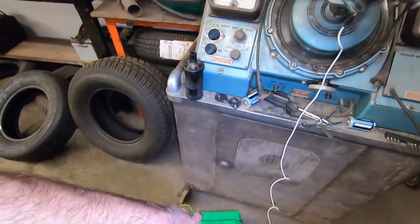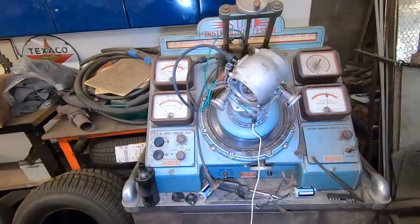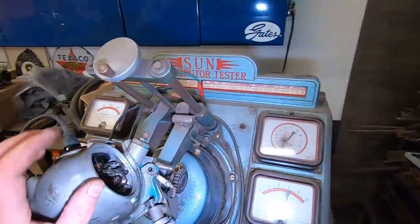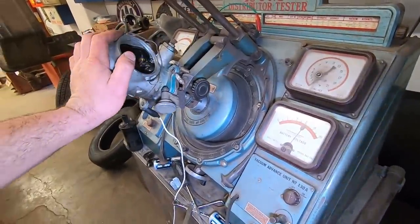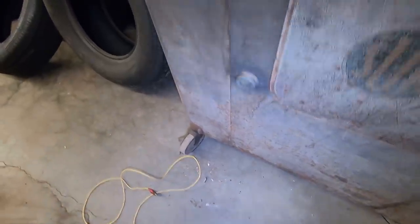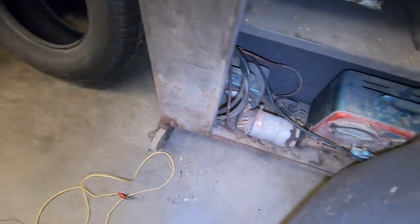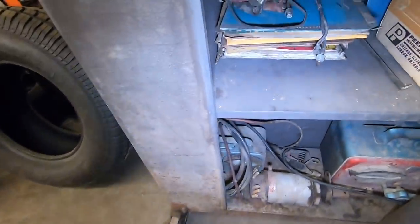All right, I did hook it up at 12 volts. That sparks way better and hotter when you do it that way. So there you have it. My Sun distributor tester. I don't know what model it is. It's old as fudge. I even got a Sun stand. Some color. Cool Sun tools. Yeah. Battery tester. Old magneto. All the paperwork.